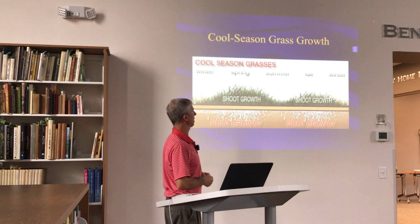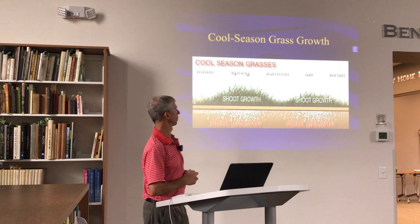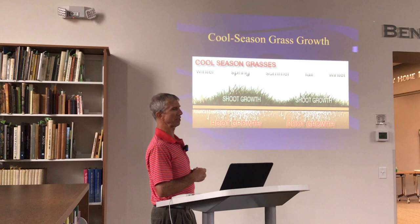And then as things cool down in early fall, we see another little mini bump in leaf growth. Certainly quite above root growth. So when we think about devising our fertility regimes, a lot of our fertility is going to be pointed towards this fall time for cool season grasses.